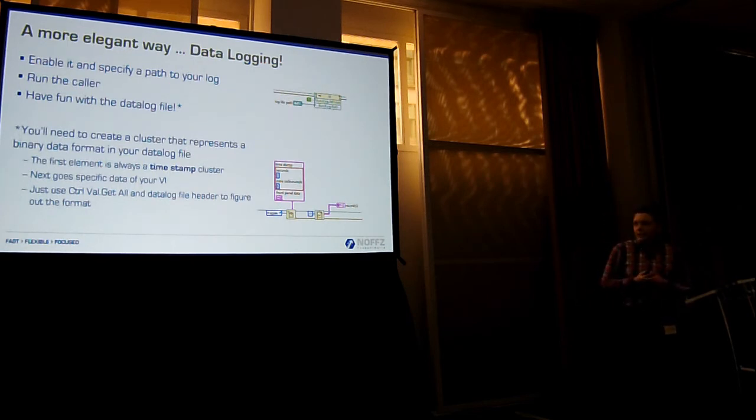But actually it's not a big deal because it will always be a timestamp in the beginning, and then the front panel data. It of course depends on your VI. But you can get this information just using, again, control value, get all, or you can check the header of the data log. So it's possible. You can read all data, and you don't need to call anything, so you will just have a file. It's amazing.